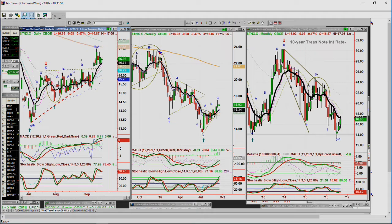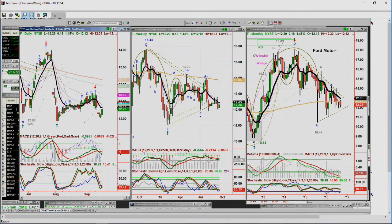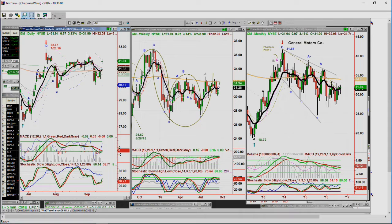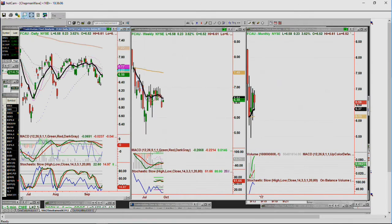I believe it's in the automobile sector. Look, these General Motors, GE, Ford, they just can't get off the ground. FCAU, that's the Chrysler Fiat Group, Fiat Chrysler. Nothing. There's nothing there.